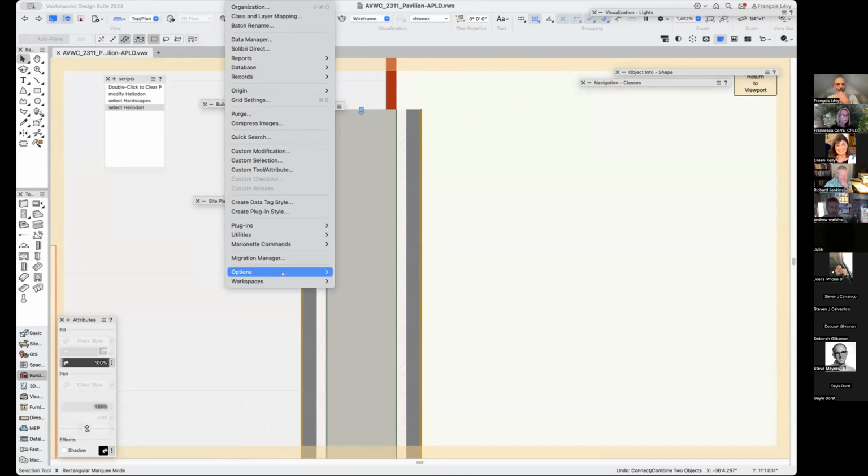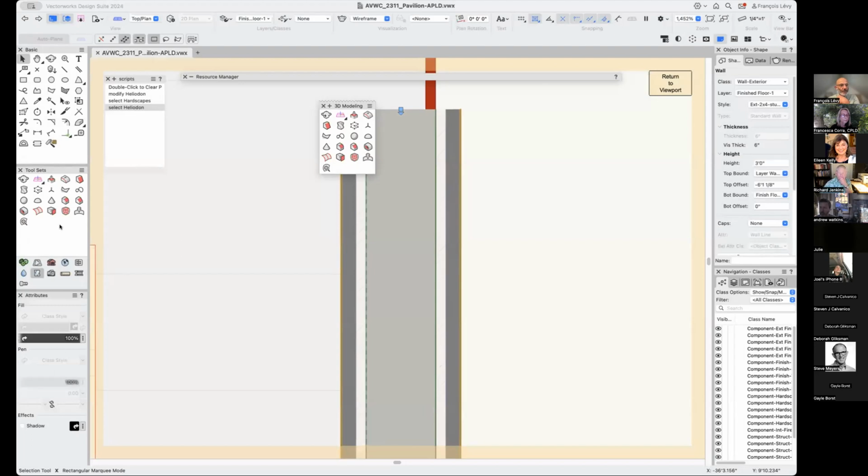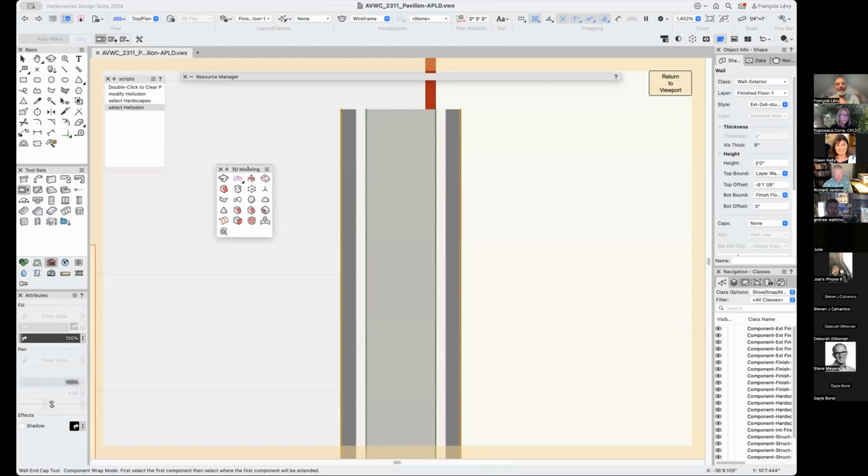So let me go back to the landmark space, so that I can give you some good directions. Okay, so in my building shell tool, I've got wall join. That's railing join. Here's my wall join. And a component join. Here's the wall end cap right there. So it's a separate tool. I already had one on, so I just removed it so I could demonstrate it.